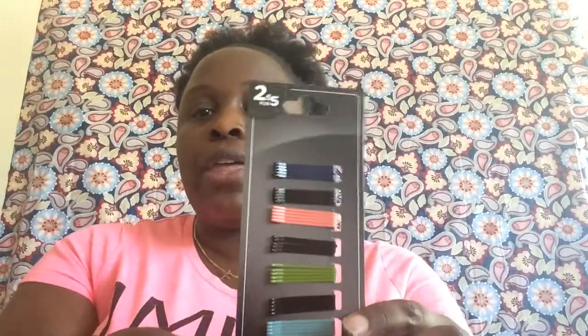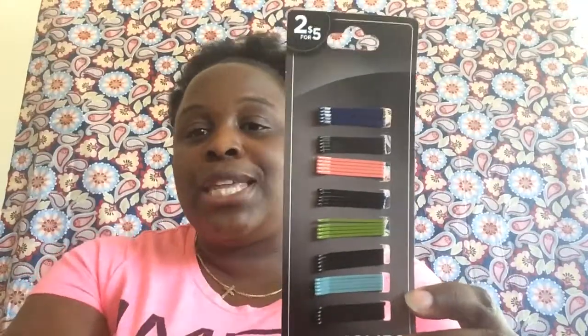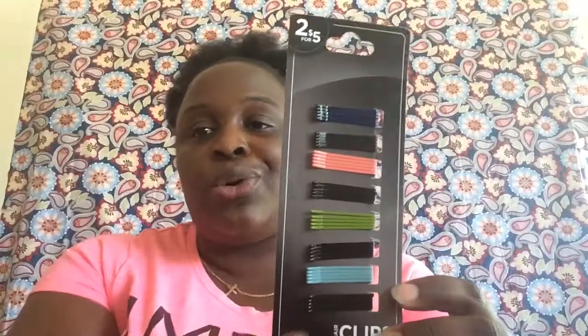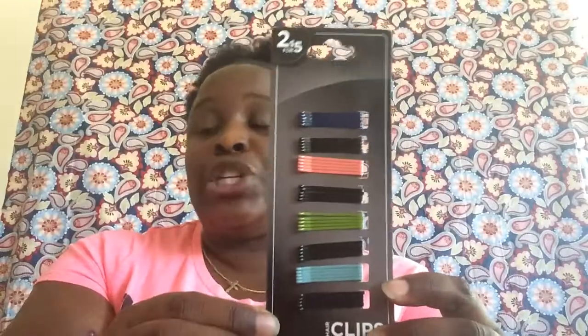Okay. And I also got the Remington hair clips, hair pins rather. And these are good if you're pinning up your hair. The only thing with this one is that it's kind of short. So if you're trying to get a lot in there, you have to use a couple of these because it's very short.